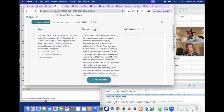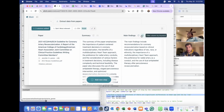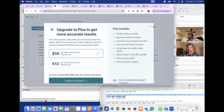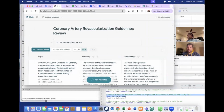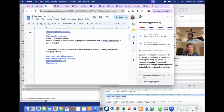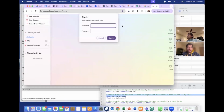This is a document of more than 50 pages, and this is not the only option. You can plug in 50 research papers, and it will give you a summary of 50 research papers. So it's super helpful. You can filter it by keywords or things like that. Every AI is becoming a paid version now, but Elicit is very helpful in your day-to-day life, I will say. I'm going to just show you the portal of Research Rabbit, but we will go through Research Rabbit and a couple of other academic AI tools in free time.